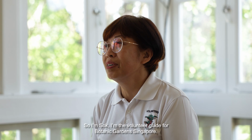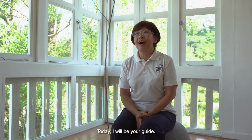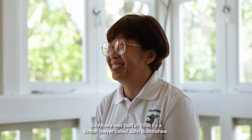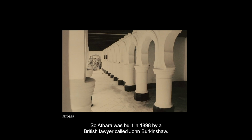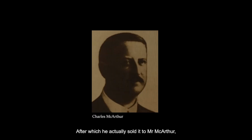So I'm Sok. I'm the volunteer guide for Botanic Gardens, Singapore. Today I will be your guide. So Atbara was built in 1898 by the British lawyer called John Bergenshaw, after which he actually sold it to Mr. MacArthur, the chairman of Street Trading Singapore.